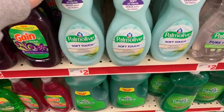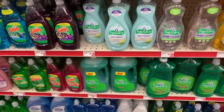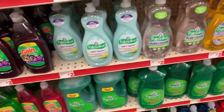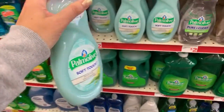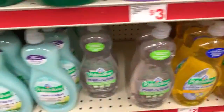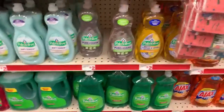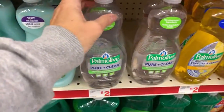Now, you guys, these are on sale, but these are $2, and these were released last spring. This is the Palmolive Soft Touch. It smells really gentle and nice. And then the Pure and Clear also came out last spring. It was either last spring or summer. It smells very, very light.